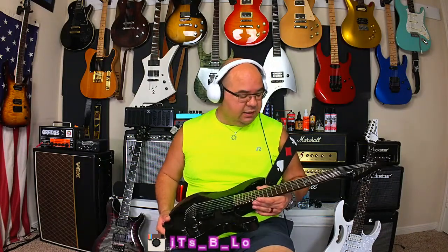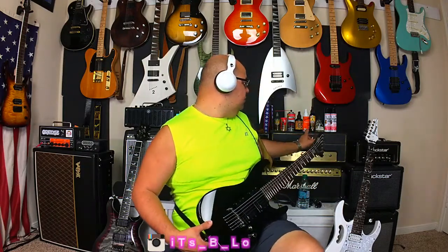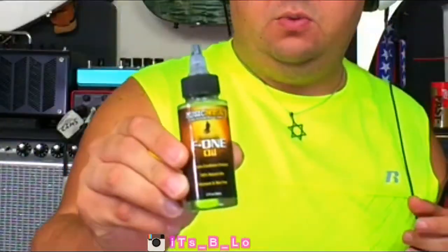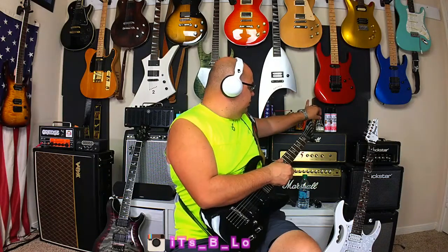This is a rosewood neck, and as you can tell, I still need to add more oil to it. So I'll use some of my Music Nomad F1 oil. That's what I will put on it next time I change the strings. But on the first go, the oil I put on was this. It's Winsor Newton oil color, and it's refined linseed oil.